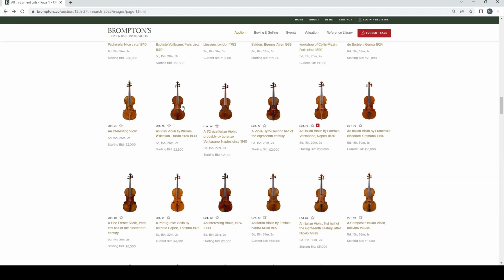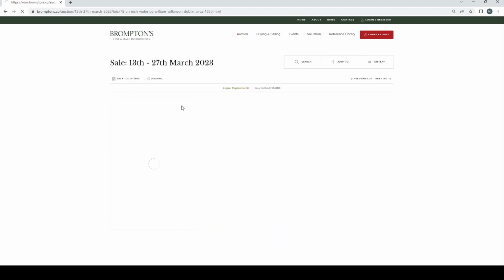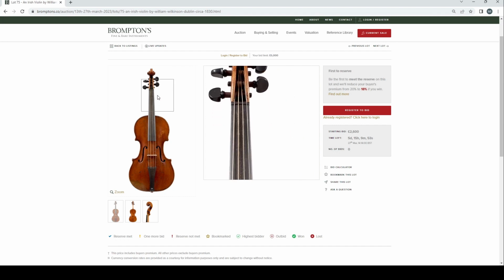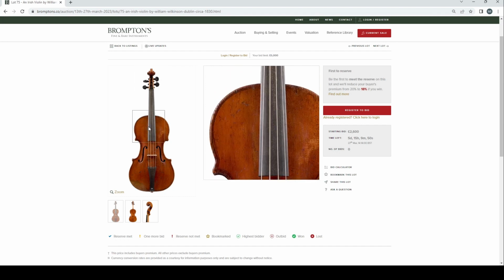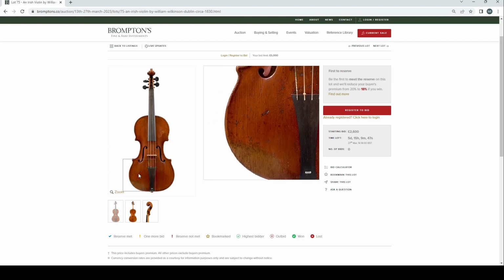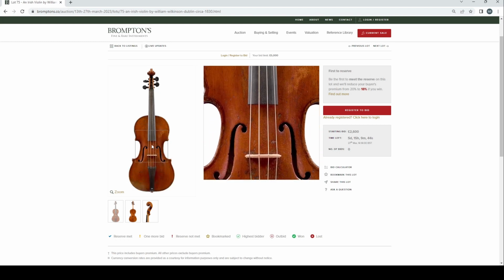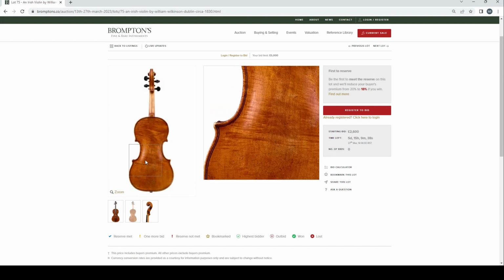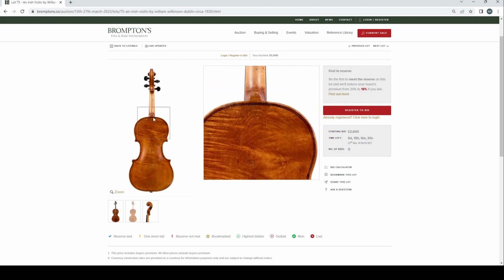Okay, so Irish violin by William Wilkinson, Dublin circa 1830. If you're familiar with Irish violins, you'll know Perry and Wilkinson. So this is the combination of the Perry lineage and William Wilkinson. So Thomas Perry and various people went into business together. But William Wilkinson, I think, married Perry's daughter or something like that. He did also make violins himself occasionally, not so common as the Perry and Wilkinson stuff, but definitely did.